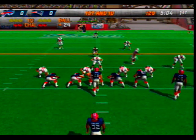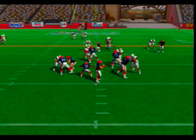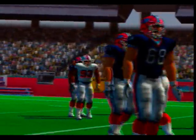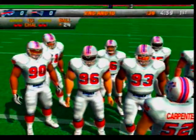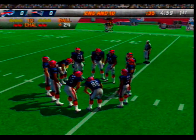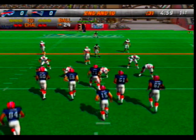New England comes out in a dime package. He gets rid of it. Swatted away at the line. The short pass falling to the turf, and it'll be second down. Second and 10. Ball on the 24-yard line.